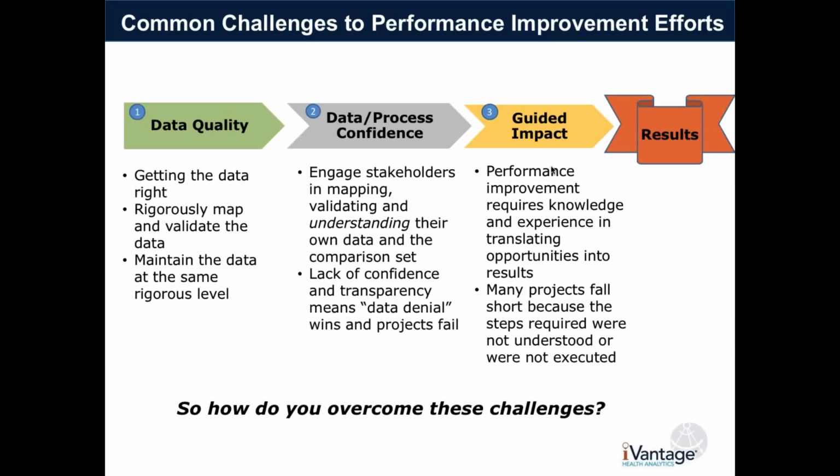So even if you have everything in place to have a very strong performance improvement effort, and you're using benchmarking to feed your systems, you will still have common challenges. Everybody does. So I'd like to walk through some of these common challenges that we see with our clients and just speak to ways that you can overcome some of those challenges.